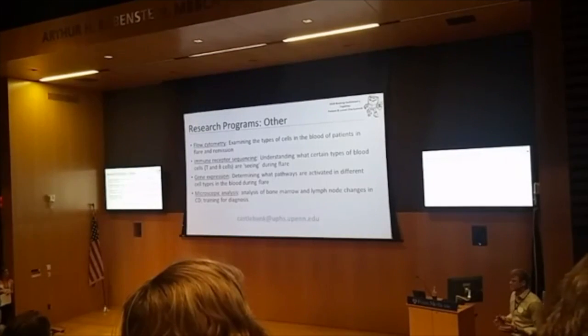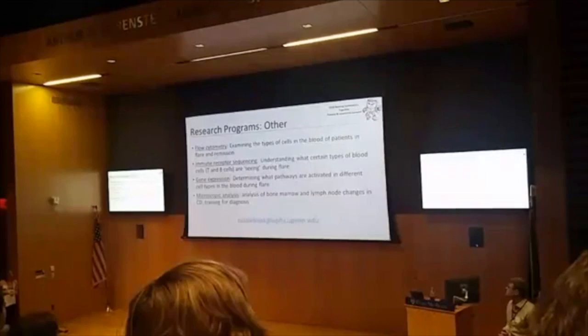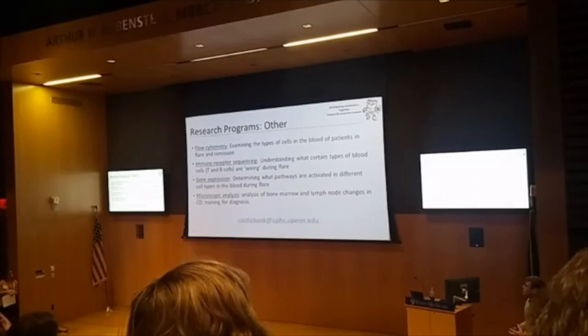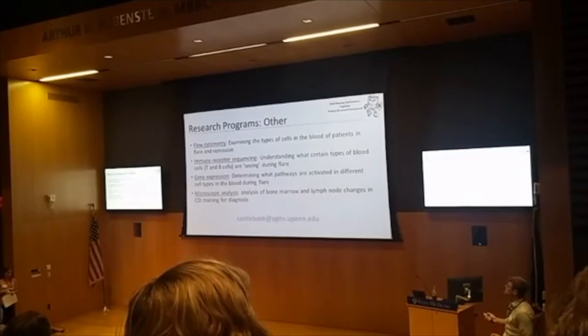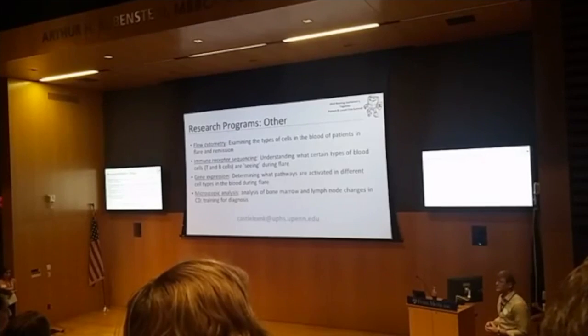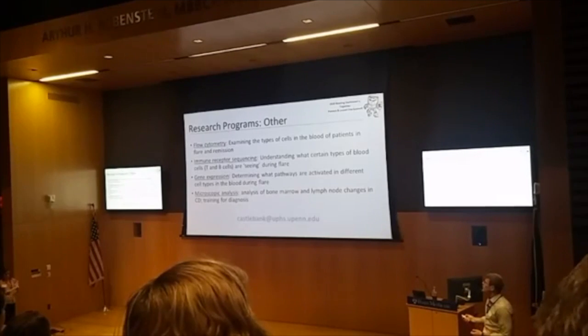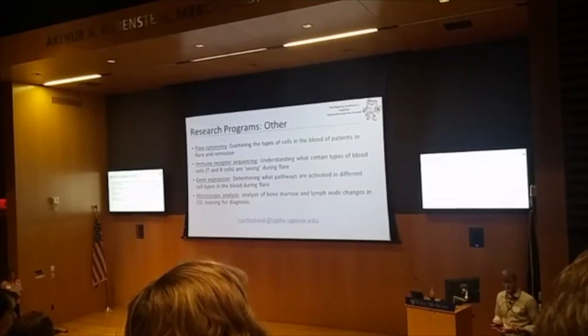So I didn't have enough time to go into all our different studies, but I did want to give you a flavor of some of the other things that we're doing. So these are a variety of studies where we're looking at patient samples and flare and remission. We're looking to see what cell types are present in the blood and what their activation status is, what they're doing. We're also looking to see how they're talking to one another and what else they're interacting with.